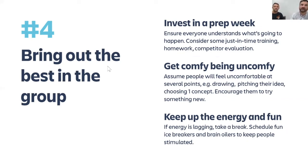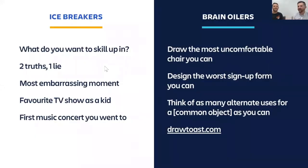Number 5. A quick thing on keeping up energy and fun. I'm a big fan of icebreakers and brain oilers. Brain oilers, what's the difference, Ben? You might be thinking. Well, please don't do trust falls, but just simple things that take 5 minutes at the beginning of a day or straight after lunch to say, hey, let's all go around the table and say, what's our most embarrassing moment? What was the first album we bought? Something fun like that, something quick. Brain oilers help get people's heads into the right space, the right mindset.